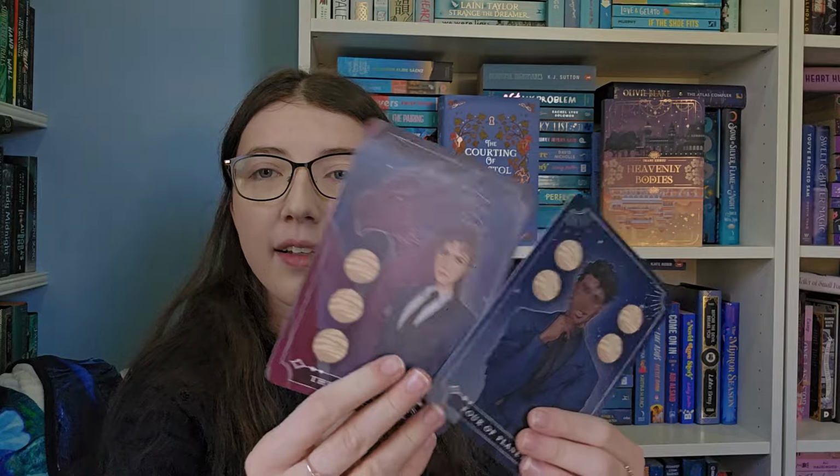So this month we have got the 3 of Planets tarot card and the 4 of Planets tarot card. Every month Fairyloot includes a set of 2 tarot cards, so once you've had enough YA boxes from them, you would have enough to build up a full tarot deck. These are, I'm guessing, from the book of the month. Yeah, so these are from the book of the month.